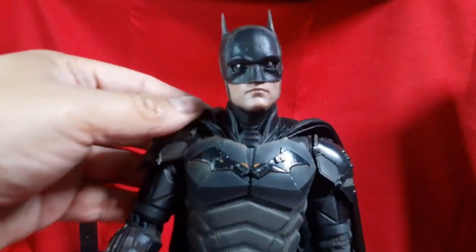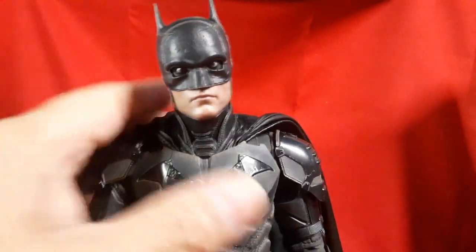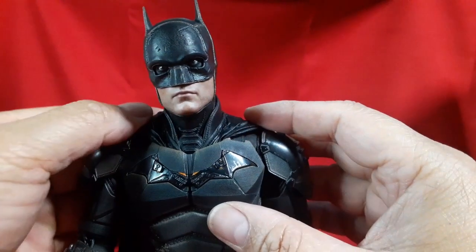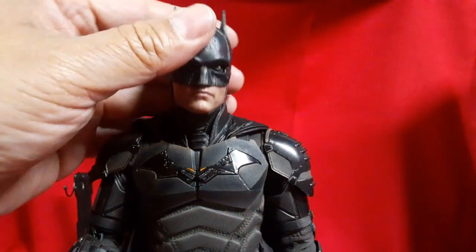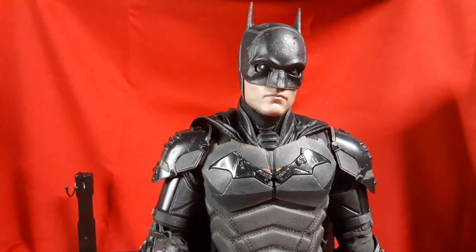This part, you can mess around with it so it drips more naturally. So it looks good like that. Yeah, see? And that's just in a few seconds of futzing with it, so it looks good like that.